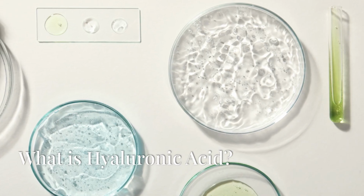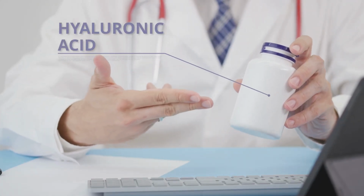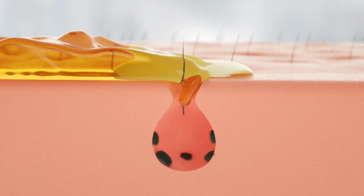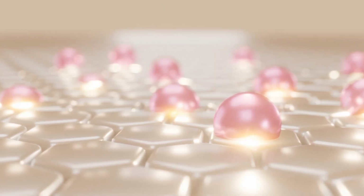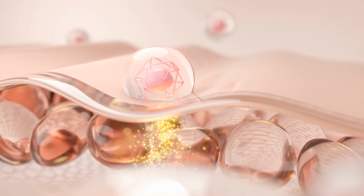What is hyaluronic acid? Hyaluronic acid is a naturally occurring molecule found in your body, especially in your skin, joints, and eyes. Its unique ability to retain up to 1,000 times its weight in water makes it a powerhouse for hydration. When applied to your skin, it works like a sponge, drawing in moisture and locking it in, giving your skin a plump and smooth appearance.